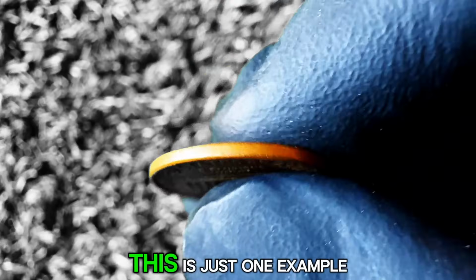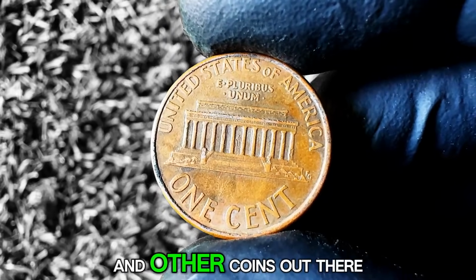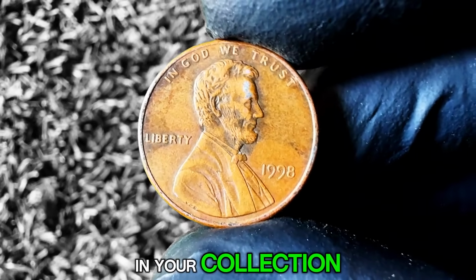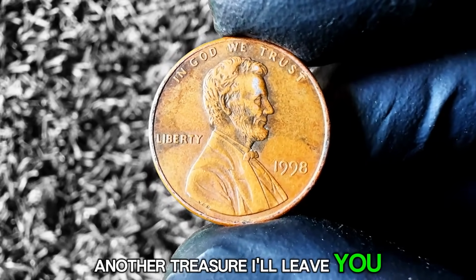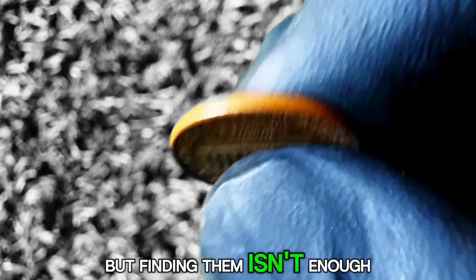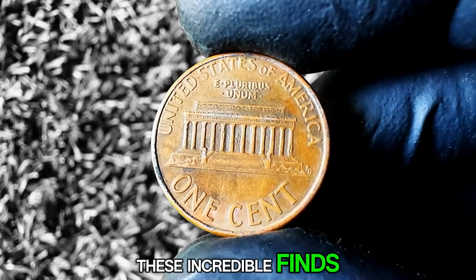And remember, this is just one example of how rare coins can bring incredible wealth. There are thousands of pennies, quarters, and other coins out there waiting to be discovered. So the real question is, what's the next rare coin in your collection? You could be one step away from finding another treasure. I'll leave you with this thought. The world of rare coins is full of hidden opportunities. But finding them isn't enough. You need the right knowledge, the right network, and the right strategy to cash in on these incredible finds.